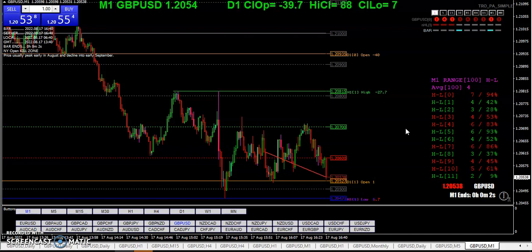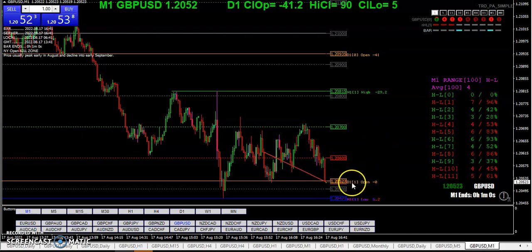So you can see here prices pushed down. We're down to the previous day's open. Now we're in the previous day's wick zone. So you can see we're moving downward here. You can see what happened before at this level. It bounced. Price is moving back up out of the wick zone.